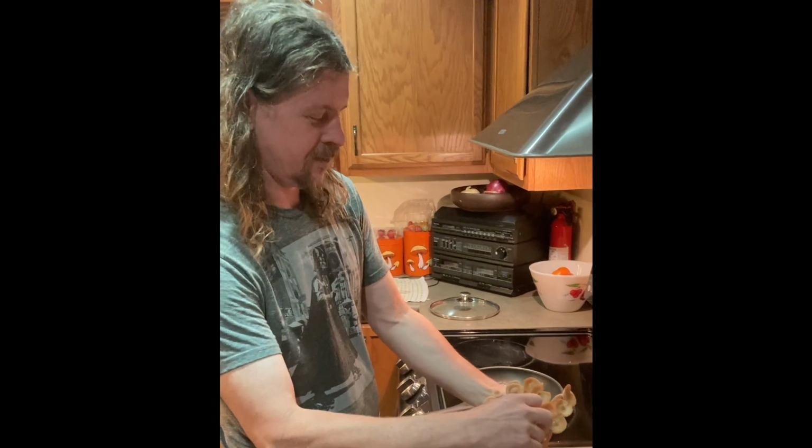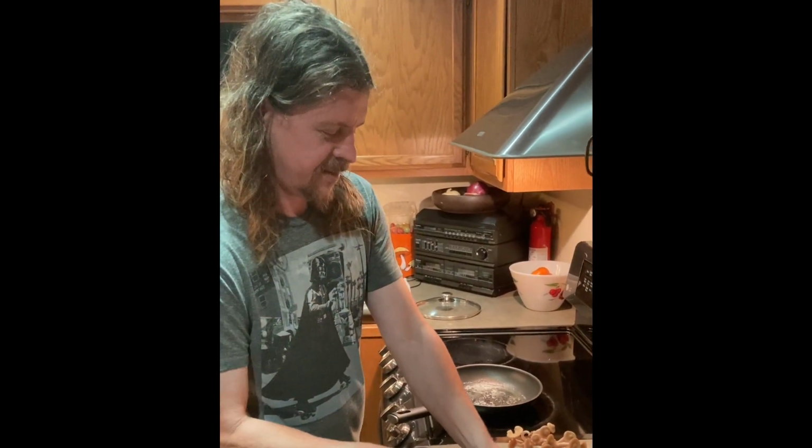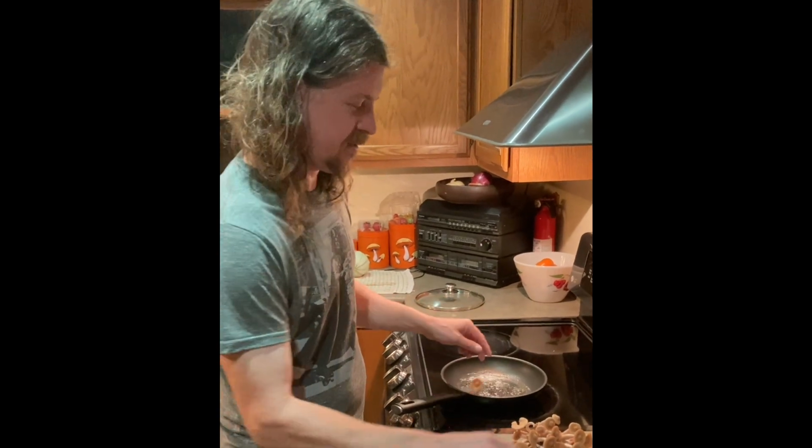Hello friends, let's try the ringless honey mushroom. I've never tried it before. It has a reputation for gastric distress. It should be cooked well. Young caps are said to be best.